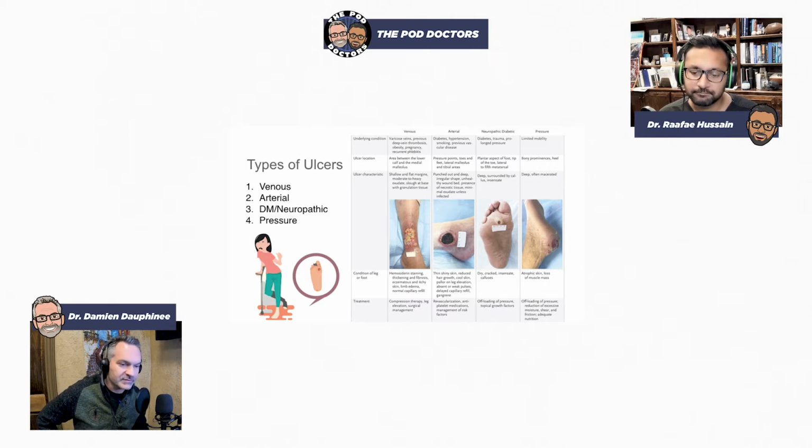But these are tough. These are some of the hardest things to treat, because you're at the mercy of the blood flow. You're at the mercy of the plumbing. The next type we have are neuropathic diabetic ulcers. These are caused by diabetic patients who have lack of sensation. I don't know if they should be called neuropathic diabetic or just plainly neuropathic ulcers. The main problem is the neuropathy.